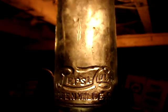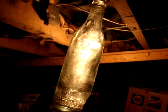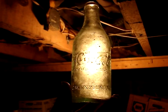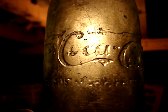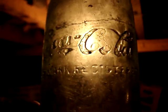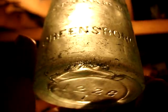I don't know how that ended up there. But that's a nice one for my collection. It seems to be in mint condition. And then another Greensboro Straight Side Coke of the center embossed. It's not very attractive. Kind of ugly looking one actually. And it has a base chip on it.